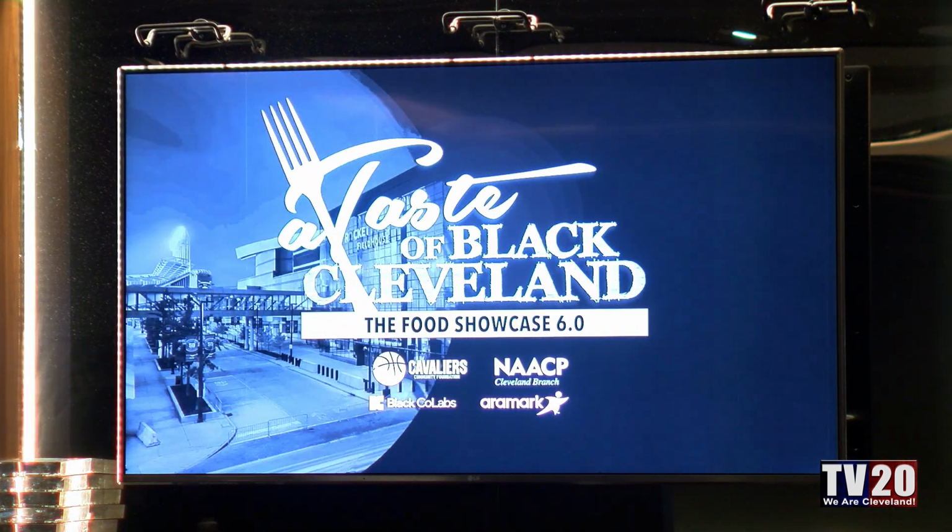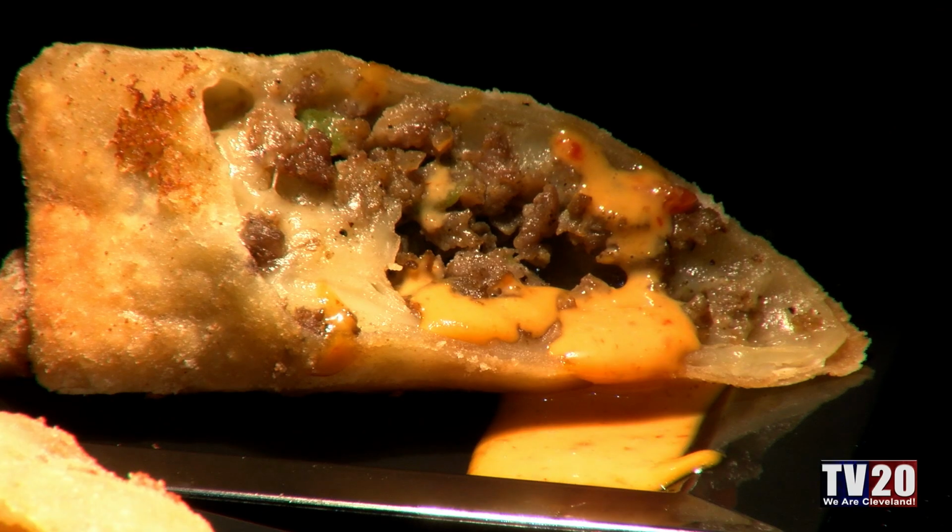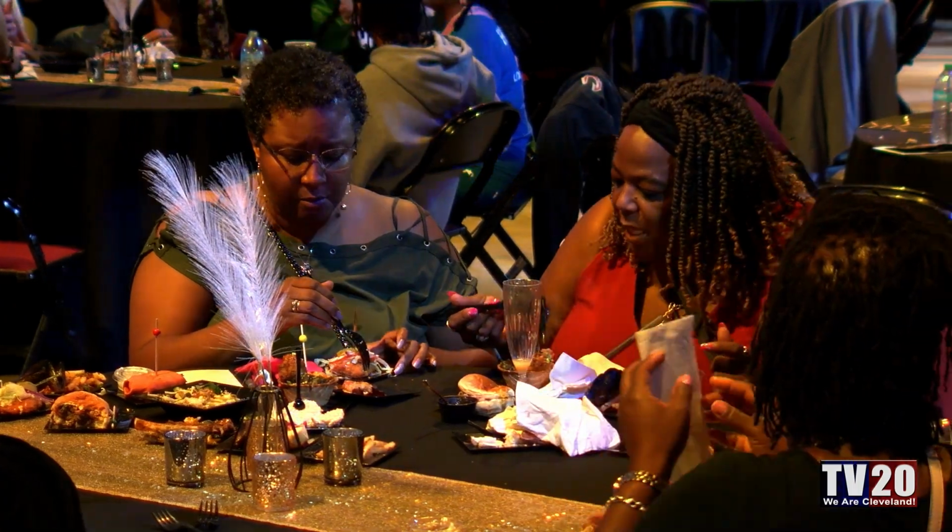A Taste of Black Cleveland, held at Rocket Mortgage Fieldhouse, is a unique celebration of culture, community, and cuisine, which brought together some of the city's most talented black chefs and restaurants for a delicious competition. A Taste of Black Cleveland is a night of vibrant flavors, creative dishes, and an opportunity to celebrate the city's diverse culinary talent.